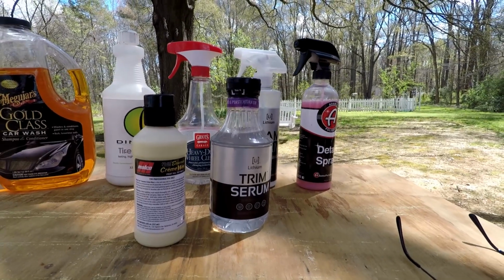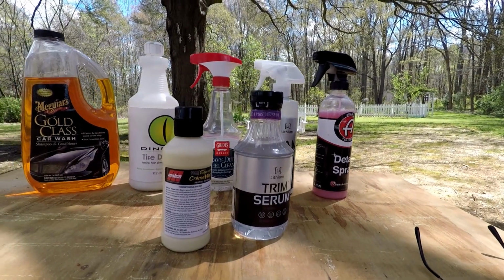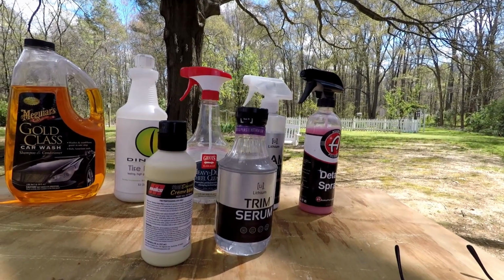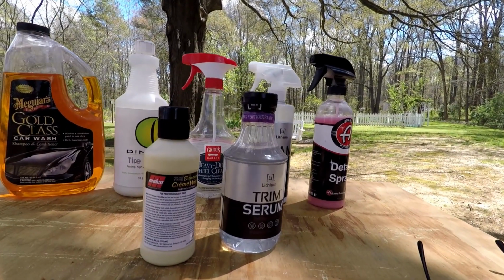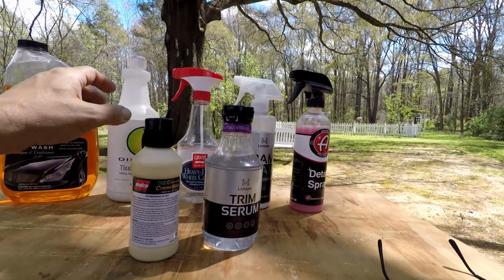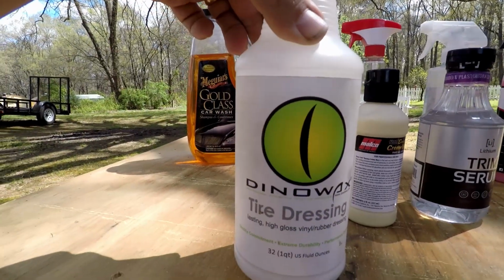It's going crazy. Companies that you've never heard of, or companies that you've never even thought about making automotive detailing products, like Shiny's Detail. I'd never heard of them. You name it, it runs the gamut. Like Dynowax. Supposedly it's a large company.